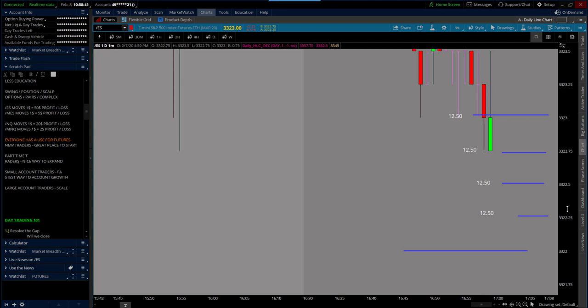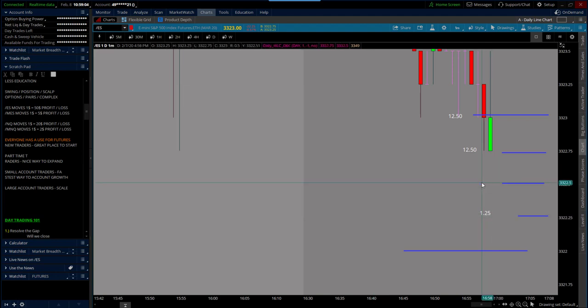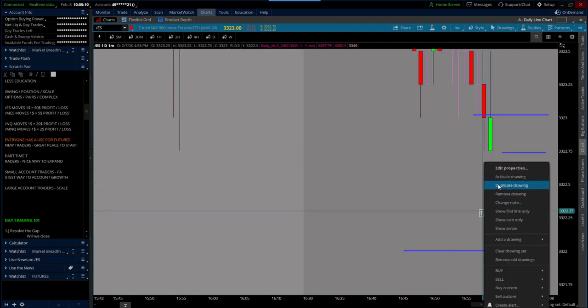Now, the micros have a completely different tick value. The tick size is the same. It's still 25 cents per tick, but how much money you make is reduced by a tenth. So instead of making $12.50, you're going to make $1.25 instead. Instead of making $50 for this whole $1 move, you would make $5.